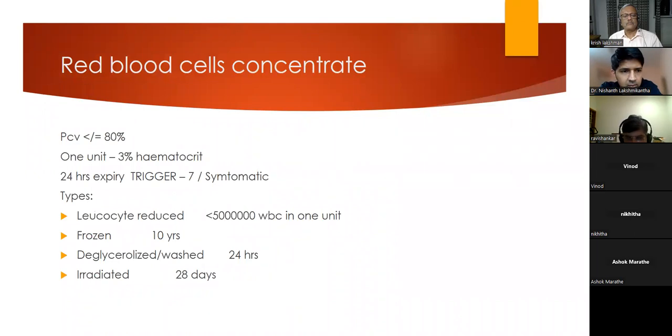So red blood cell concentrate, packed cell volume is less than or equal to 80%, and 1 unit of PRBC increases the hematocrit by 3%. After issuing, within 24 hours it will be expired. The trigger is the same as before, hemoglobin being 7, or the patient being symptomatic. There are different types of red blood cell concentrate.